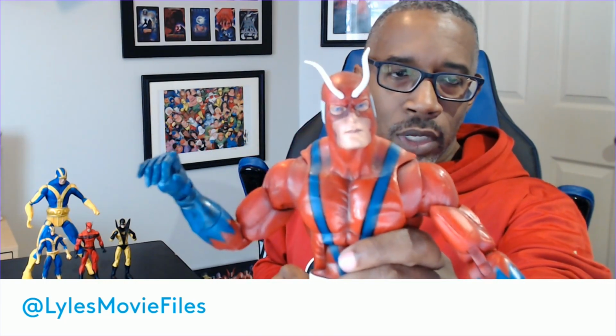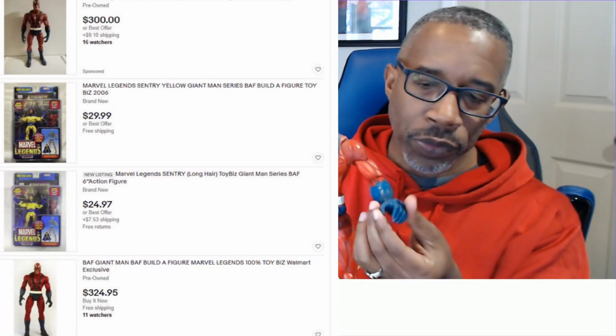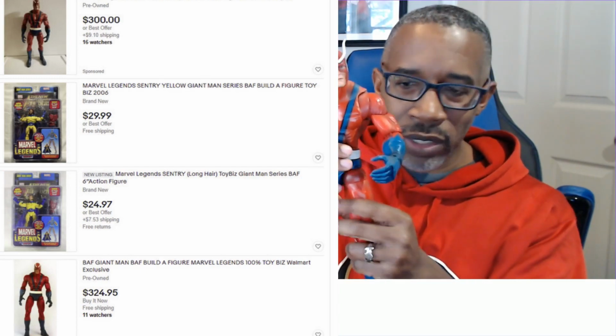It's got all this tremendous detail. Hopefully you can see most of that. And the wrinkles in the forehead. It's got little pockets on his mask there. The antennas are actually strong enough not to snap and break on you, which is great because this figure is way too hard to track down. I haven't looked at what he's going for on eBay now, but I'm sure it's outrageous. But he's just such a really well done figure.